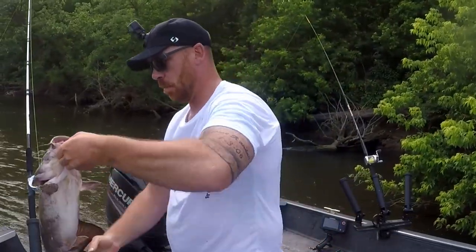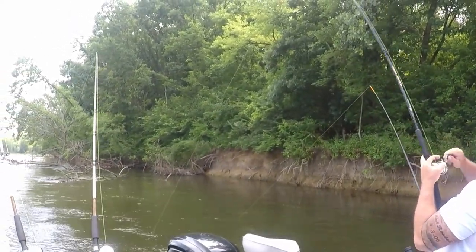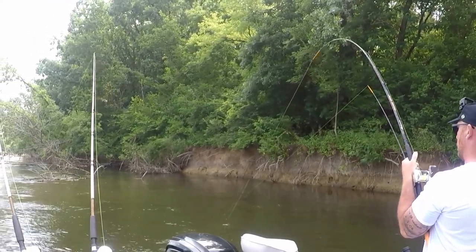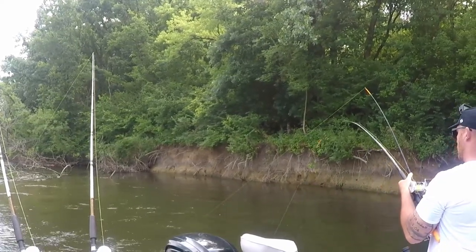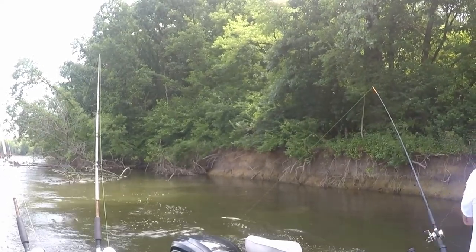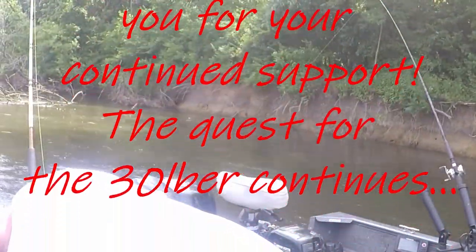3-4 pound flathead. Let's get him back in the water. Junk, popped it, a little flathead. Let him go. Probably shouldn't grab it with my bad thumb.